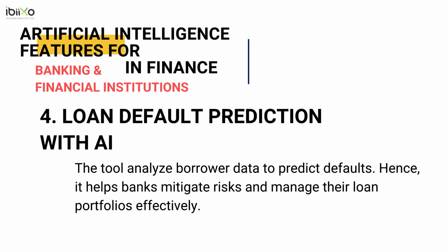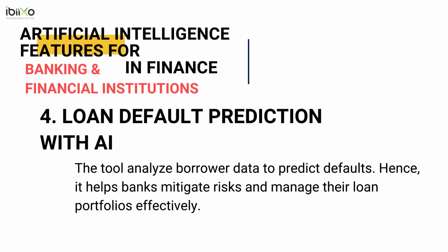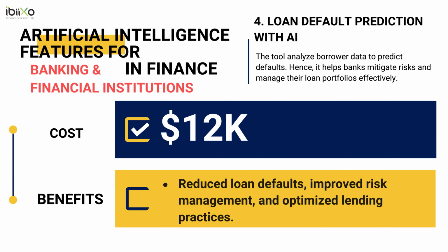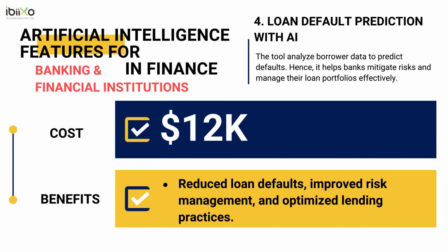The fourth one is loan default prediction with AI. The tool analyzes borrowers' data to predict defaults. Now, the starting range of this can be $12,000, and we have also seen an example of the same implementation with much more detailed analysis costing more than $100,000.